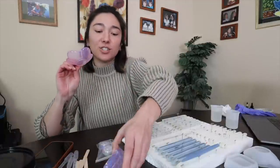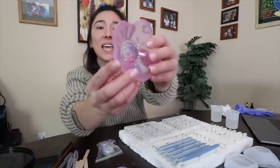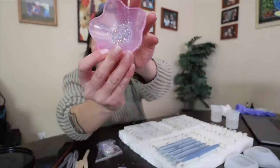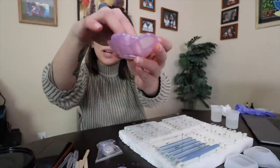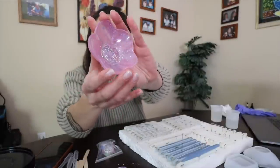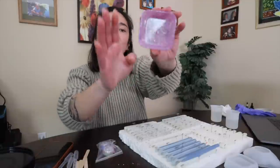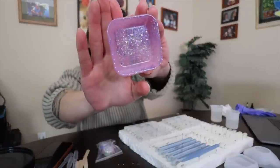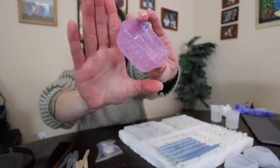So this first one just finished drying and solidifying, and it's a really cute little flower-shaped dish that you guys could throw your sewing needles or even your stitch markers inside. And then the next little mold that I created is just a basic square one, but again, it does have that holographic glittery, oh my gosh, look at that.